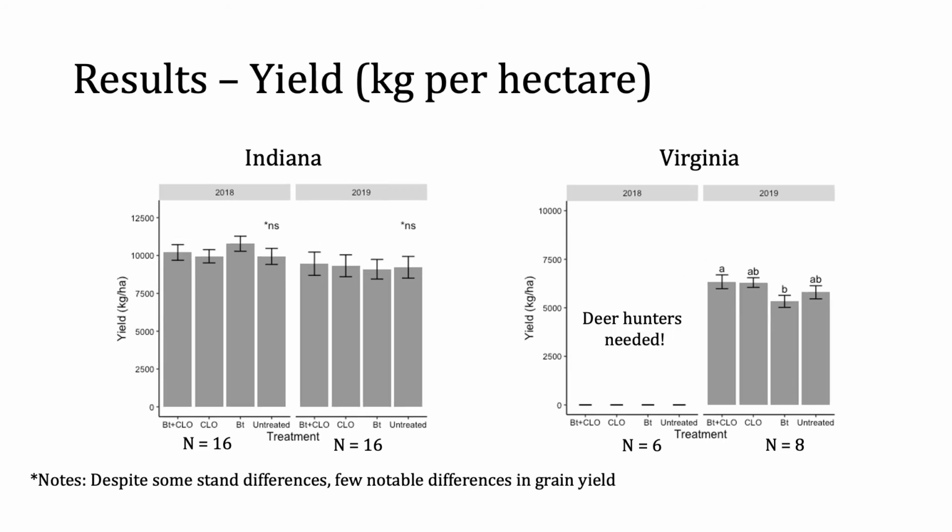Here are results for yield in Indiana and Virginia in 2018 and 2019. So you can see in Indiana, we had no significant differences between any of our treatments. And in Virginia in 2018, we had some deer get into our plots, so we weren't able to harvest yield that year. But in 2019, our BT alone treatment performed a little bit lower than the BT and clothianidin combo, but it performed just as well as the clothianidin and the untreated treatments there.